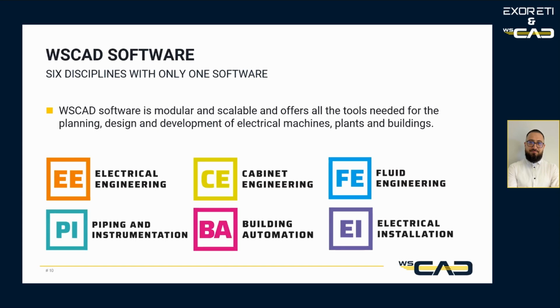WSCAD is a modular and scalable platform that brings together all the tools needed for planning, design, and development of electrical machines, plants, and buildings, all in one software. So these 6 integrated disciplines allow you to work across multiple engineering fields without switching tools. Electrical engineering is for designing and documenting electrical systems in automation and machinery.